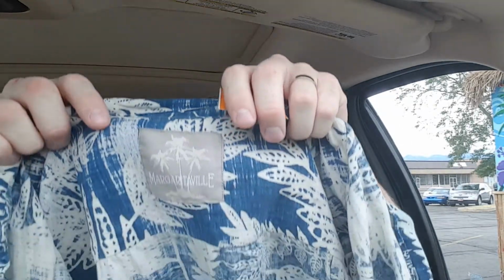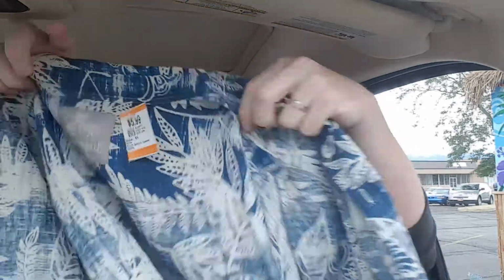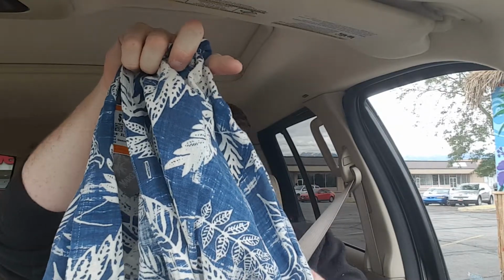This one is another one. I saw a whole bunch of these that weren't in the best shape. This is a Margaritaville shirt. I wish Jimmy Buffett sold better, but it doesn't. This one is 75% silk and 25% linen. This was an orange tag, so it was only $3. But it was just a Hawaiian shirt, blue and white pattern.